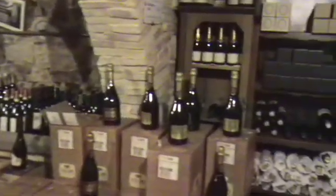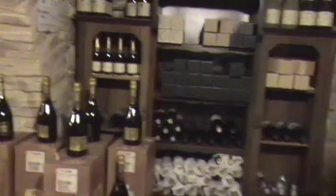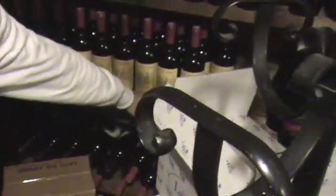Here we have the wines from all over Italy. All over Italy. Sicilia, guarda. Look, Sicilia. Sì? Tutto. Guarda. 2005. So this is all original. Yes. We're thinking that this may have been the house of a wealthy man.